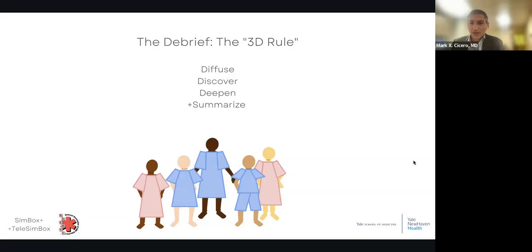And then finally, summarizing. I like to not be the last one to talk during a debriefing. I like to ask one of the participants to either summarize everything that we just talked about in a few lines, or maybe less difficult to do is just to say, what's one take home that you're going to take from this simulation? So the 3D rule, maybe with a little bit of action inquiry, I noticed this, tell me about that, can be a really nice way to frame up the debriefing and to make it more learner focused and also less intimidating.